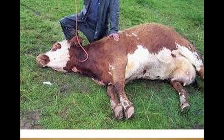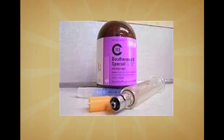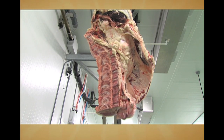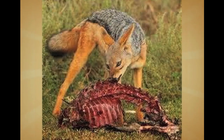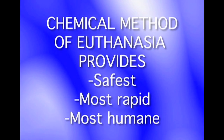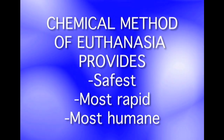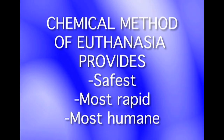Chemical methods for euthanasia generally include an IV injection of a barbiturate, like phenobarbital. These are anesthetic agents which are given in a concentrated overdose, so the animal does not wake up from their unconscious state. Remember, those chemical compounds can leave residues in the muscle, so people and carnivorous animals should not eat the carcass. This method of euthanasia provides the safest, most rapid, and most humane way to end life.